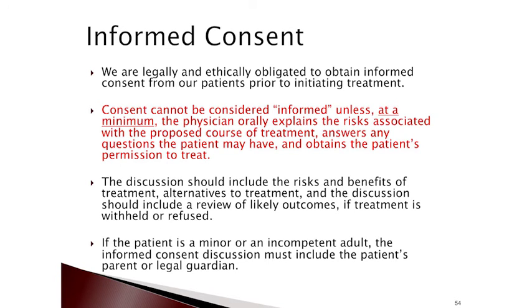We are legally and ethically obligated to obtain informed consent from our patients prior to initiating treatment. Consent cannot be considered informed unless, at a minimum, the physician orally explains the risks associated with the proposed course of treatment, answers any questions the patient may have, and obtains the patient's permission to treat. The discussion should include risks and benefits of treatment, alternatives to treatment, and a review of likely outcomes if the treatment is withheld or refused. If the patient is a minor or an incompetent adult, the informed consent discussion must include the patient's parent or legal guardian as well.